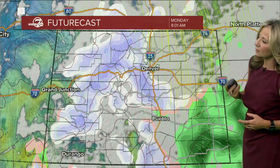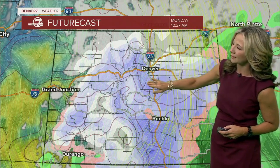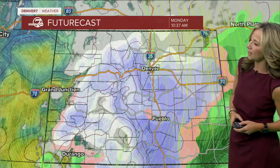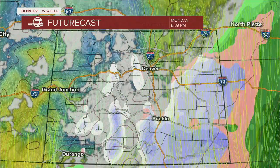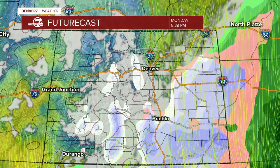Take a quick look at Futurecast and how things will start to fill in a bit more here, especially south and west of Denver by it looks like mid-morning. That's right around 10:30. Now this is actually all going to clear up tonight. We'll see another round tomorrow, so we've got 2 days where it's going to be a little wet and chilly and definitely windy. We'll take a closer look at those winds, Jason, coming up.